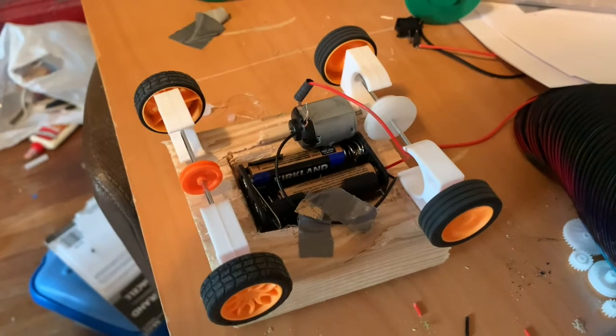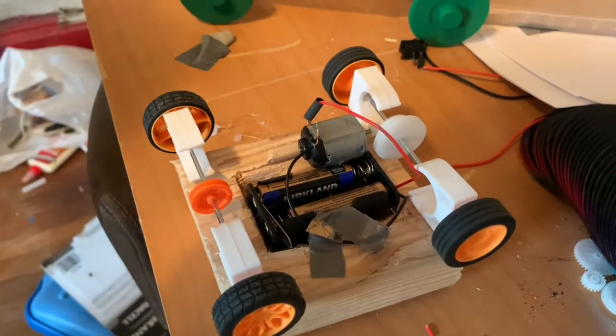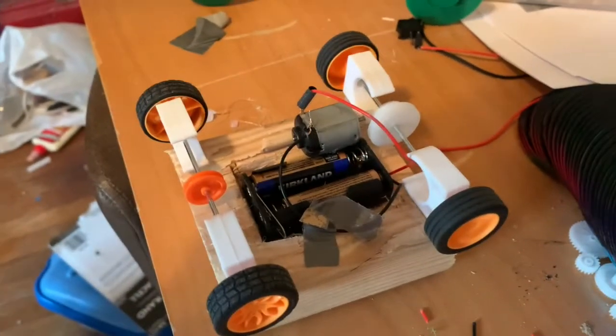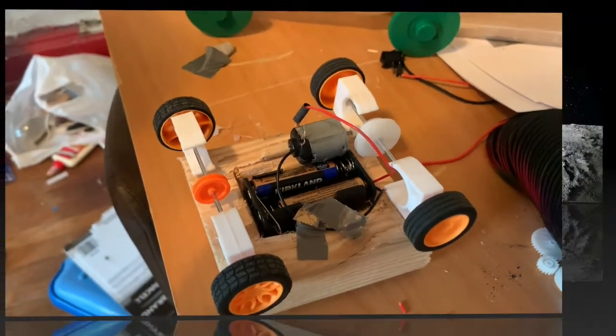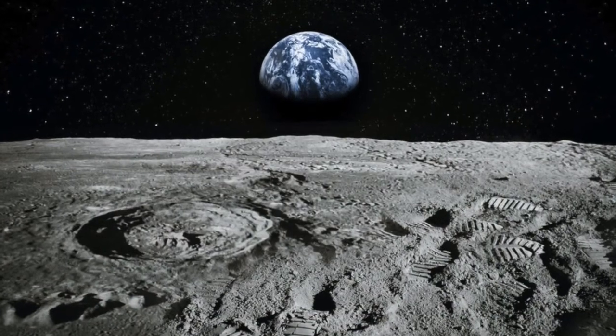This is our attempt to recreate one of our buses. As you can see, there's a little motor powering the back wheels, which, in the model, didn't really work, but it's supposed to be all-wheel drive so we can go over the terrain of the moon easily.